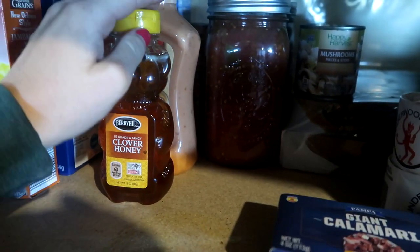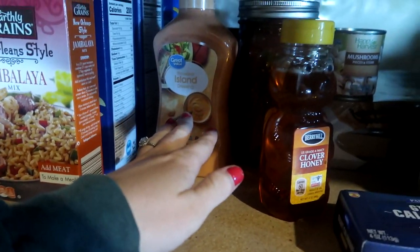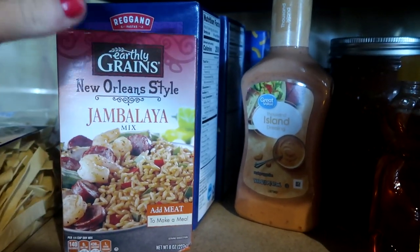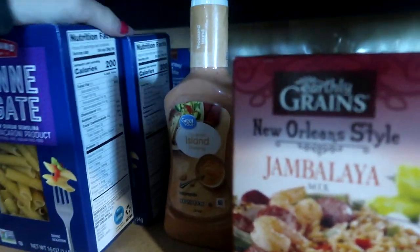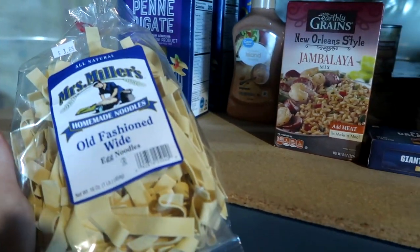We always keep extra honey on hand because this is what I use in breads and different things like that. A thing of dressing. I bought this for a recipe and we haven't used it yet. I bought this jambalaya mix when it was on sale. I'm working on pasta this month to get down here, so just a couple things of pasta. We've got some mac and cheese back there. These are the egg noodles that we like to use in soups.